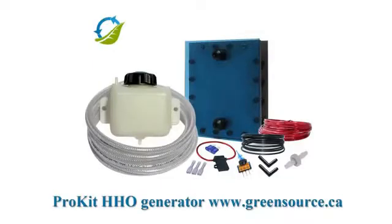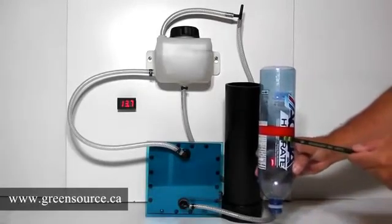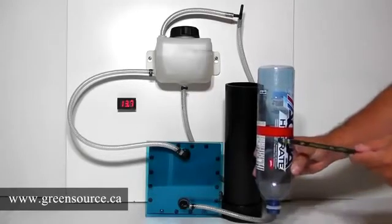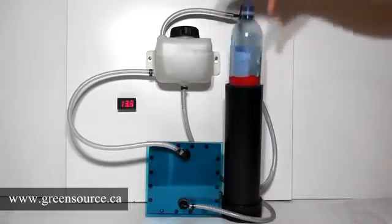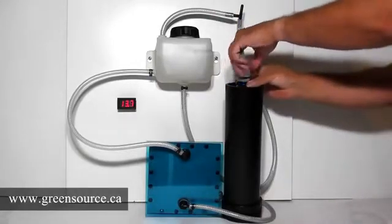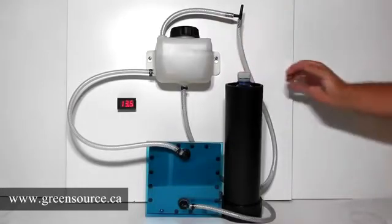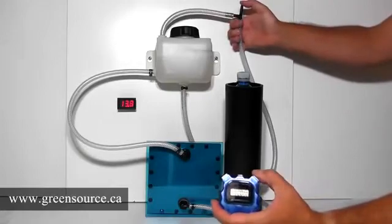This is a GreenSource Pro Kit HHO generator designed for engines up to 7 liters in size. Today we are flow testing the unit to demonstrate both output and efficiency of the cell. To do this, we will measure the time required to fill a half-liter bottle with HHO. The red line just shown has been calibrated to 500 milliliters, and when it becomes visible in the flow meter, it marks the end of the test.